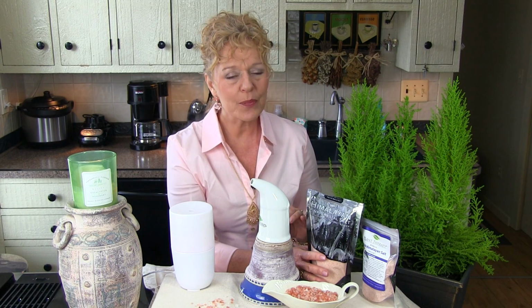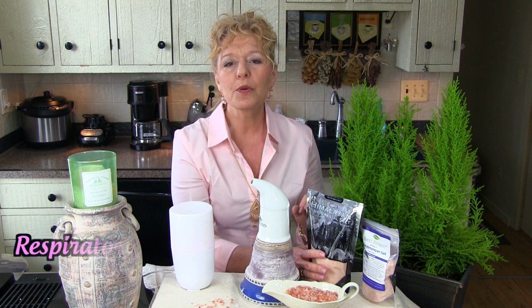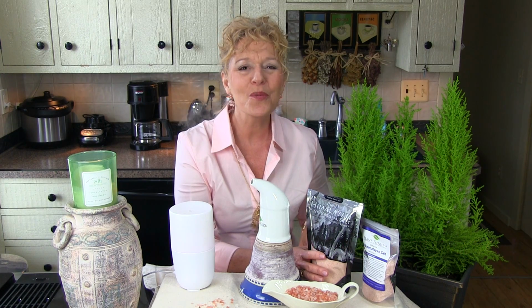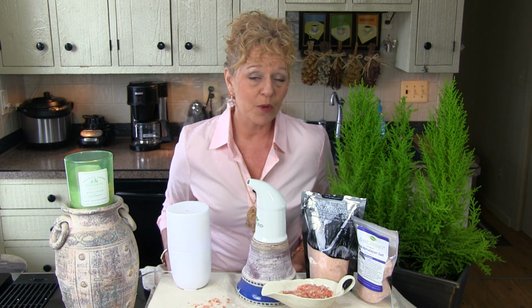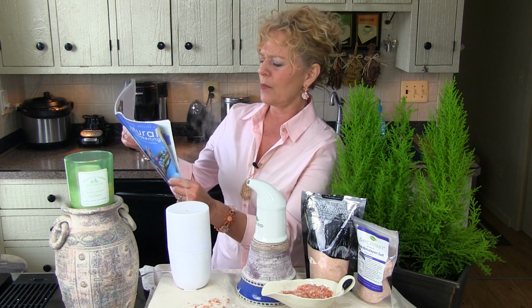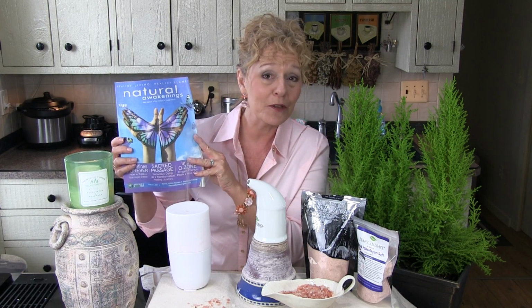Halo, or salt therapy, is becoming a very popular complementary method for improving respiratory issues, skin issues, vocal and athletic performance, and overall wellness. I found out about this recently from an ad that I saw in one of my local magazines for something called a salt cave. And it said, "It's the beach without getting wet." Intriguing.